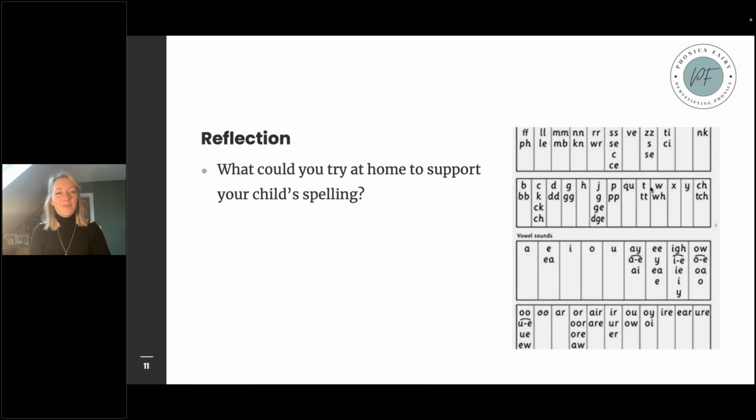Okay, take a moment to reflect on spelling, things that you could try at home to support your child's spelling, and just jot down any ideas if you've got that pen and paper in front of you.